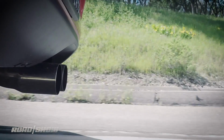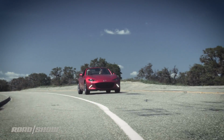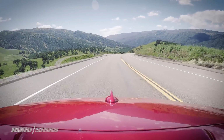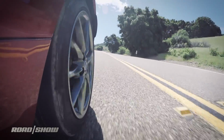The Bose audio is nice, but the best sounds that the RF makes come out of the tailpipe and the Skyactiv powertrain. Under the hood, you'll find the same 2-liter, 155 horsepower, 148 pound-foot engine that powers the Roadster. It's the same rear-wheel drive, 6-speed manual transmission, and it's just as much fun here to wind up and let go on a bit of twisty road. There's also a 6-speed automatic option, but come on, really?